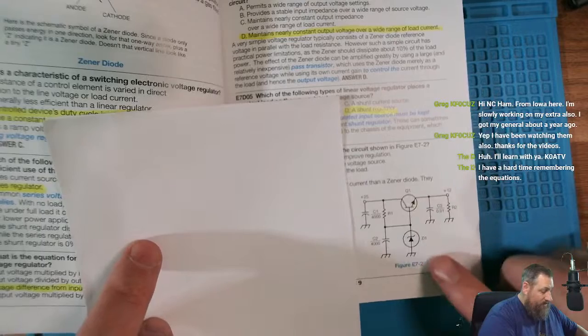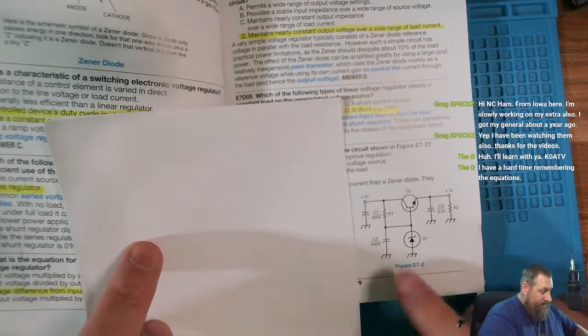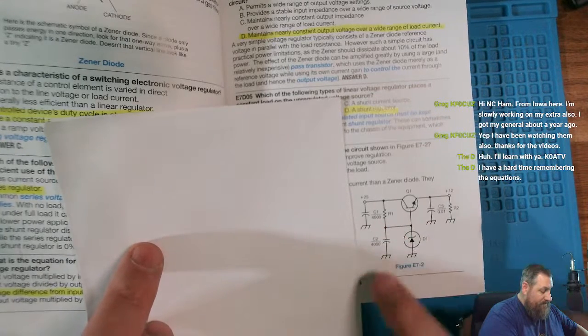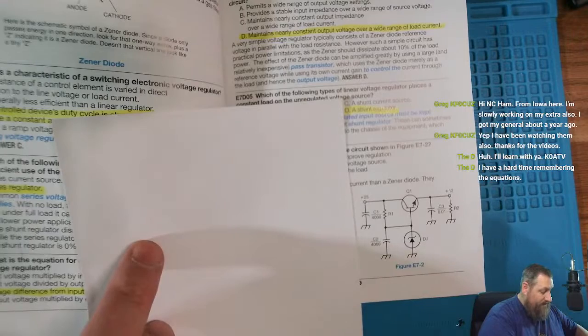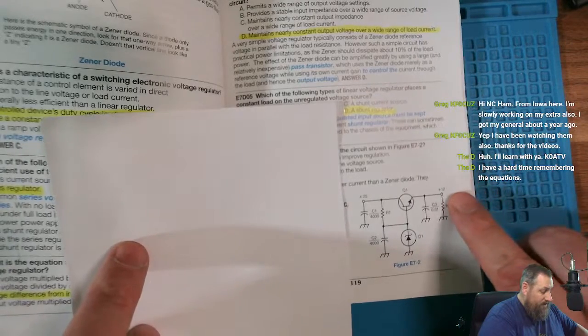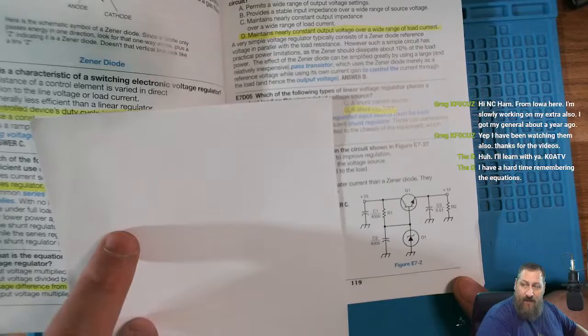You got Q1, D1 here. R1 here, C1 over 4,000, C2 over 4,000 there. Then we got C3 over 0.01 at R2. And up here you got plus 12, plus 25. Hopefully that kind of clarifies what we're looking at there.